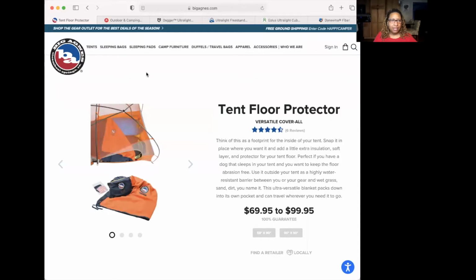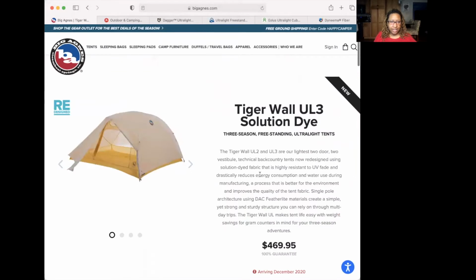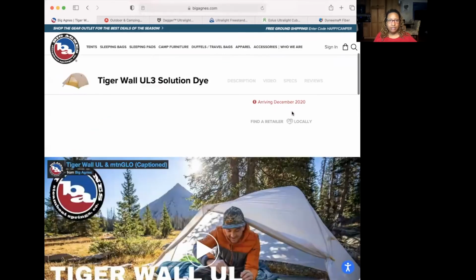Big Agnes is a big contender right now. They also have, I didn't show you that. So let me show you this now. Big Agnes also has a solution dye tent that's actually better for the environment and less susceptible to fading. It should be around in, now.